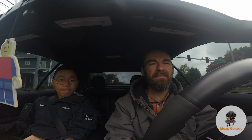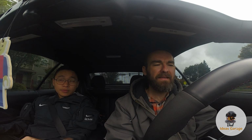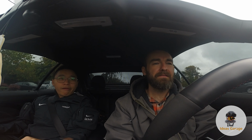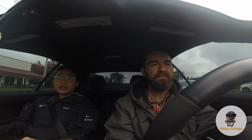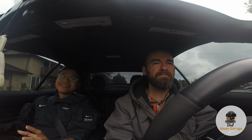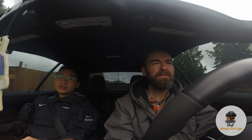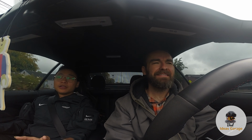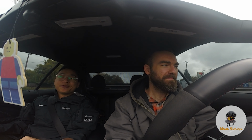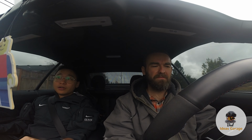The transmission is a dual clutch, right? Dual clutch, 7-speed dual clutch. And do you like that? I like it, namely for its reliability. Okay. It's been reliable, and it drives like a normal car, other than it doesn't creep. Oh yeah. Other than that, it's as good as I can dream for in such a car. Yeah, this is alarmingly comfortable.